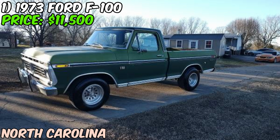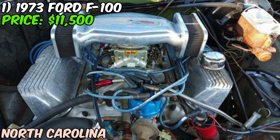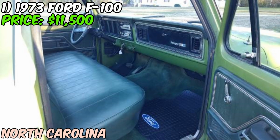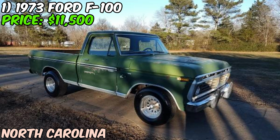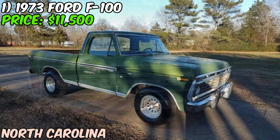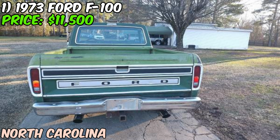The body's staying true to its original form, which is becoming harder to find these days. But here's where it gets really exciting. Under the hood, this F100 is packing some serious heat. We're talking about a 390 engine paired with a C6 transmission, and the previous owner wasn't messing around with the performance upgrades. They've loaded it up with some top-shelf parts: Edelbrock aluminum heads and intake, a 750 Holley double pumper, MSD6A ignition system, and those sweet headers with dual Flowmaster exhaust that probably makes this thing sound absolutely incredible.